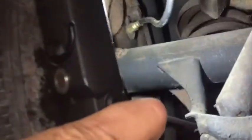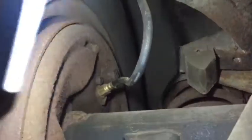Rear brake flexes, springs are all good, not broken, no leaking on the shockers there. Just have a quick look at those. Can we see the shocks? There we go, yep, that's the shocker. So, you know, nice car.